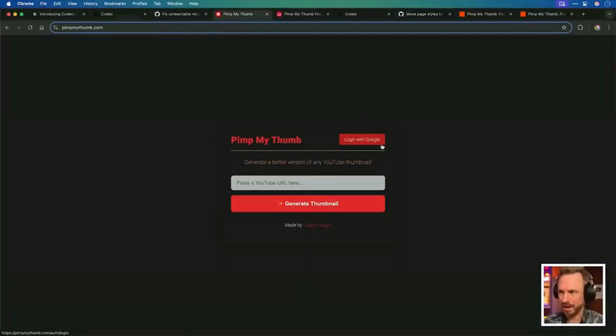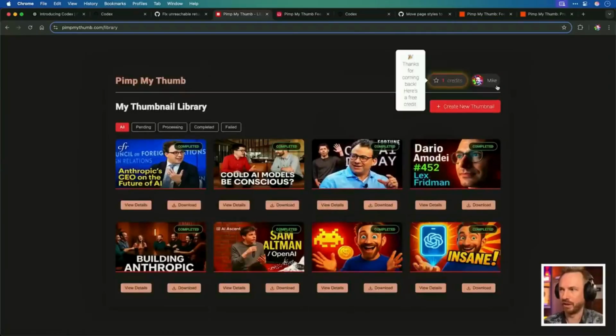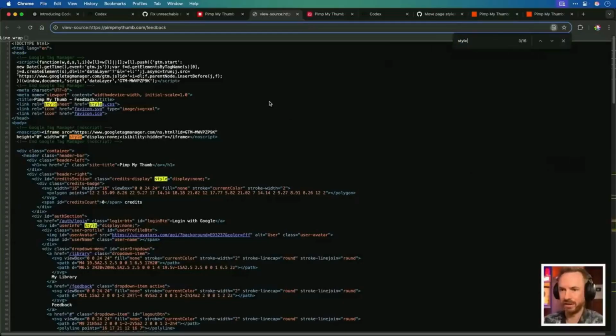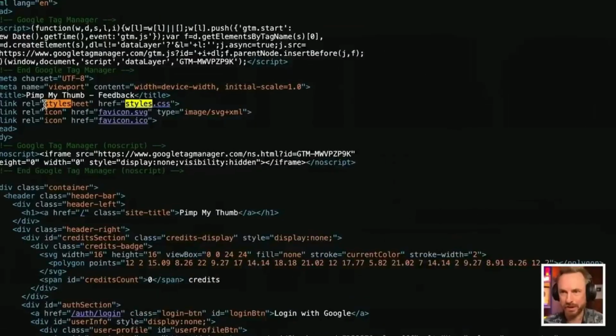Looks good so far. Log in. Yes, I'm logged in. Now I can go to my library. Oh, it's all working and looking good. We can go to the feedback page. This is working and looking good. And of course, now if I look at the source code and search for styles, there's no styles apart from a reference to the style sheet.